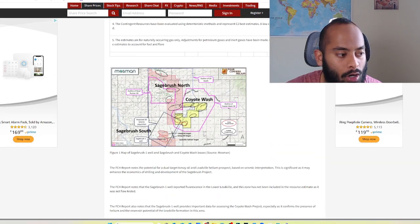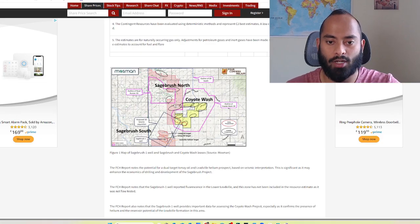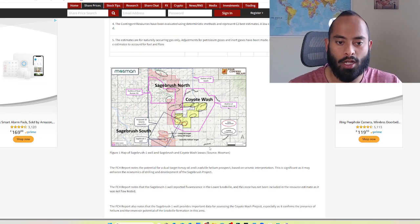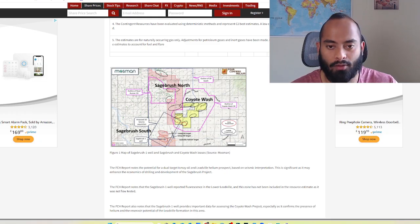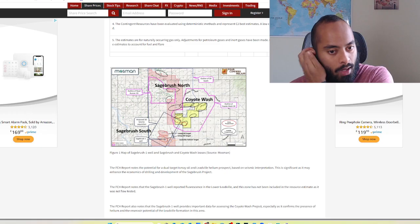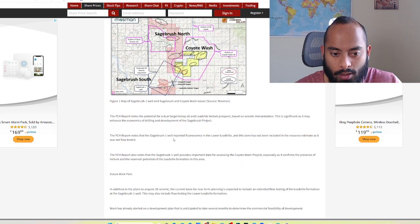And then obviously you've got a map here, which is quite cool again. It shows Sagebrush close to Coyote Wash, proposed 3D seismic, oil targets, and the Leadville helium target. So yeah, you can see they're all quite close together, which is always promising, because that would mean if there's helium there, there should be helium close by as well.